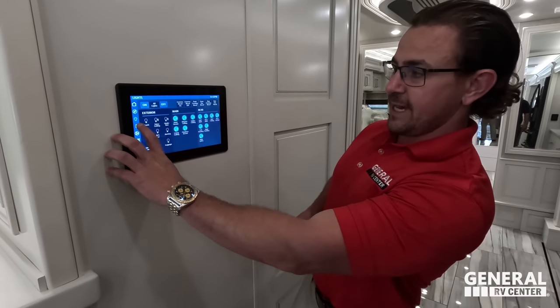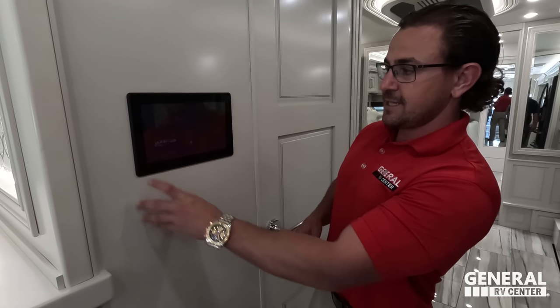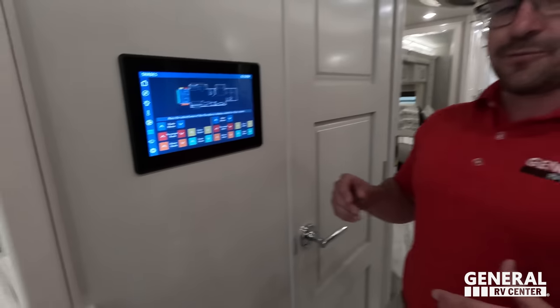Also here you have your lights, your heated floor for the front and the rear of the coach, vents, also your blinds. You can control them all at once or each individually. Makes it really easy to operate.